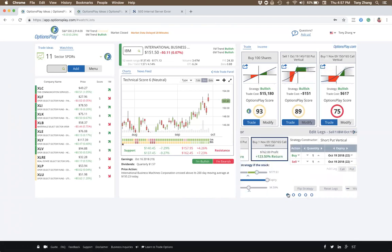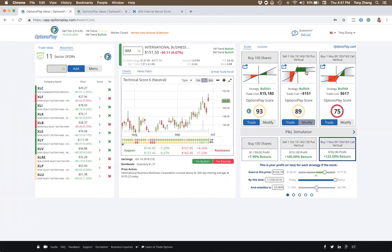This is how you can utilize our OptionsPlay tool to look at a vertical, a credit spread, and analyze it using the P&L simulator, so that if IBM stays where it is around 151, how much profit you should expect. If it continues going higher, what are your expected profits? Unfortunately, with credit spreads, your reward is limited to the credit that you receive. So even if IBM goes up to 200, you're not going to receive any more credits.